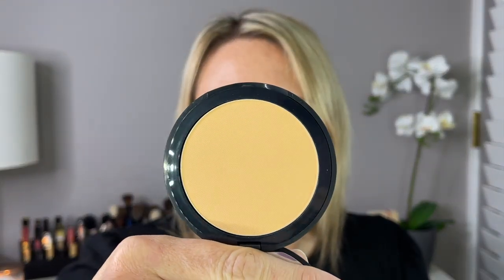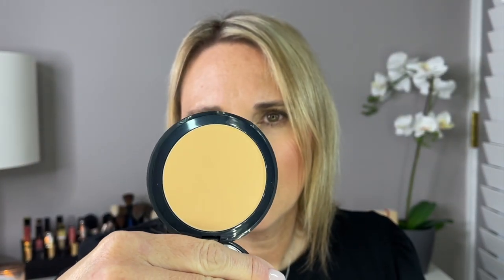So I got that, and then I also picked up the new NARS powder. This is the Soft Matte Advanced Perfecting Powder, and I have shade Sunshore. So this is a brand new product, and I'm really excited to try it. I liked the claims. So that's what it looks like. Hopefully it works. It's very small, very, very thin.